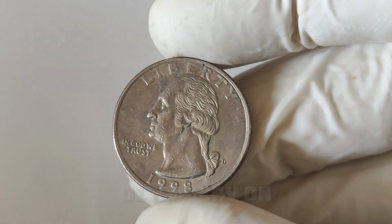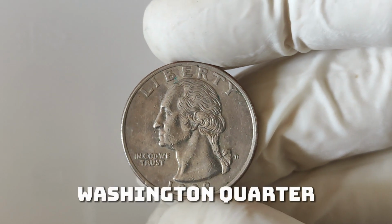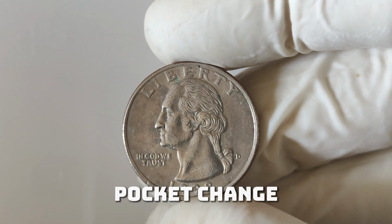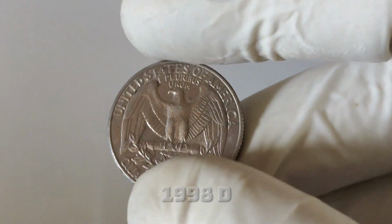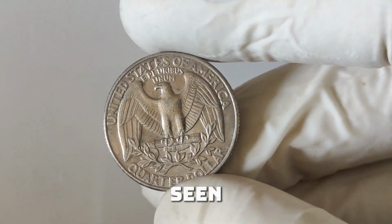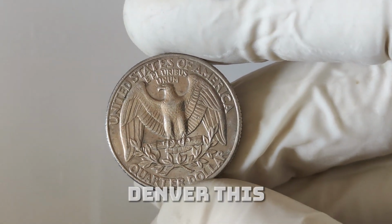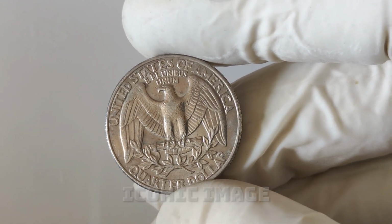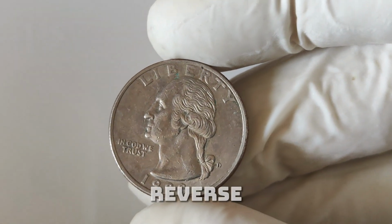We've got a thrilling discovery on our hands, a 1998 D Washington Quarter that's not just worth pocket change, but potentially millions of dollars. Now, the 1998 D Washington Quarter is a coin that many of us have seen and used in everyday transactions. Minted in Denver, this particular quarter carries the iconic image of George Washington on the obverse and an eagle on the reverse.